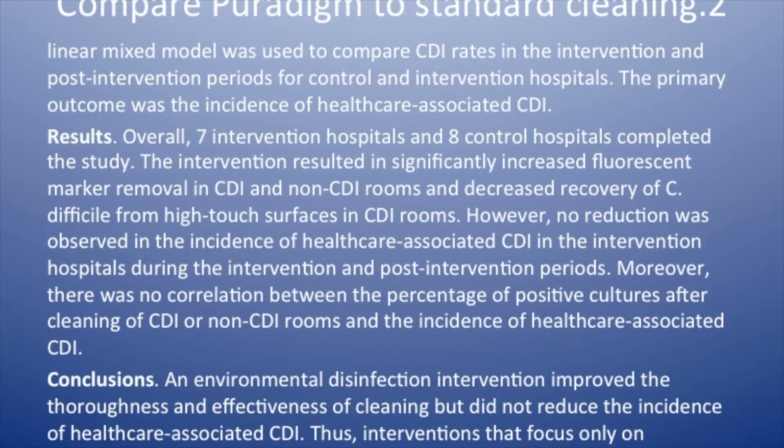The intervention significantly increased the removal of fluorescent markers. So it was doing something to C. difficile and decreased the recovery of C. difficile from high-touch surfaces. So if you're trying to take some as a smear and just do a count. But there was no reduction in the incidence of healthcare-associated disease caused by C. difficile, which is really interesting and kind of alarming because you think, oh, if I can cut the numbers of these things in half, maybe the disease will be cut roughly in half.